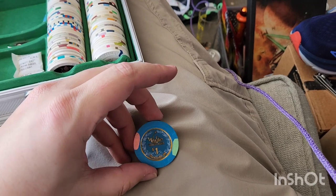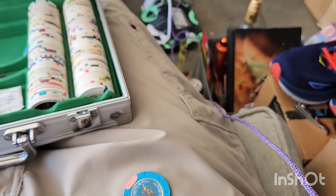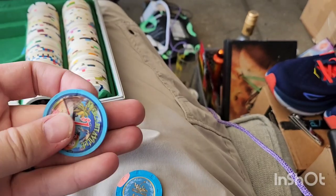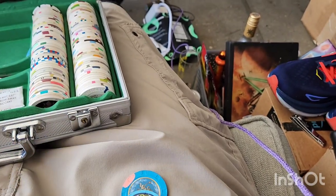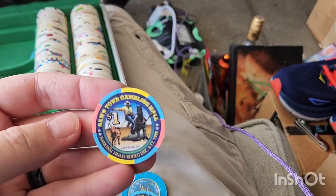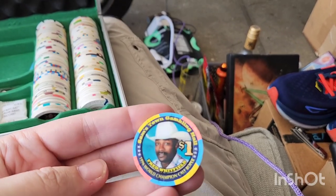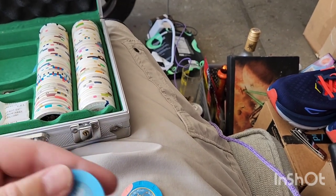Winstar, which is in Oklahoma. Thackerville, Oklahoma. North of Dallas. Margaritaville is going out of business. So I won't cash that one in. I could right now if I wanted to. They're not going out of business till the end of May. See, this is a rare one from 1998. The Sam's Town Rodeo. So I'll keep that one.